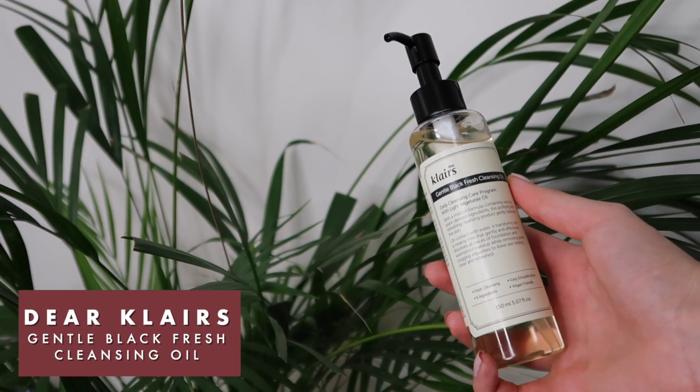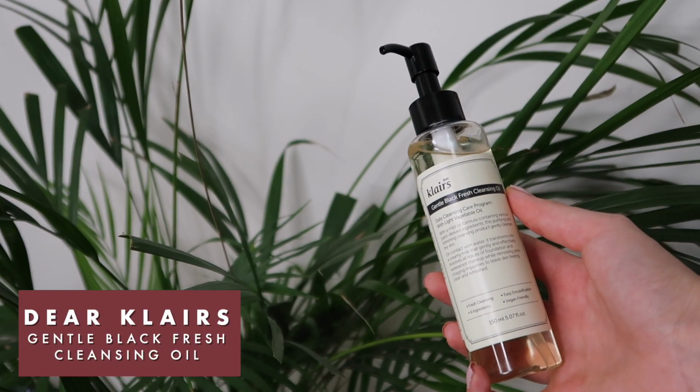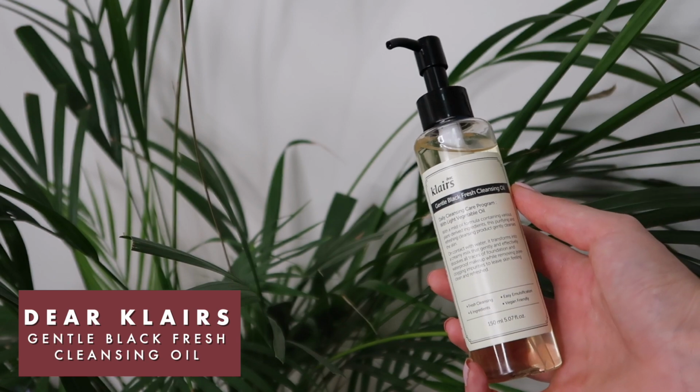So now when my hands are clean, we can move on to taking the makeup off, and to do so I will use this Claire's Gentle Black Fresh Cleansing Oil. I am a huge fan of oil cleansers because after cleaning with oil, I am just sure that my face is clean. With just using gel, I don't feel like it's clean enough. So I'm just going to use 2 pumps of that product, and I'm going to apply it on my face.